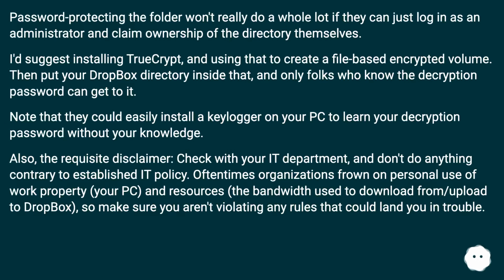Password protecting the folder won't really do a whole lot if they can just log in as an administrator and claim ownership of the directory themselves. I'd suggest installing TrueCrypt and using that to create a file-based encrypted volume. Then put your Dropbox directory inside that, and only folks who know the decryption password can get to it. Note that they could easily install a keylogger on your PC to learn your decryption password without your knowledge.